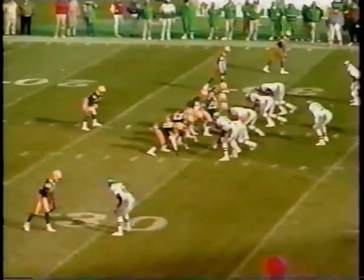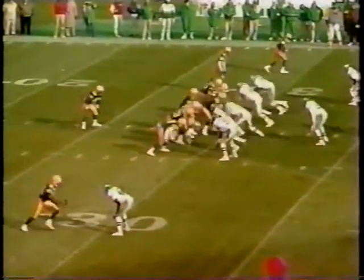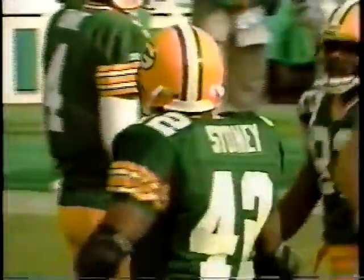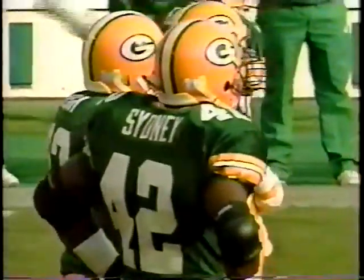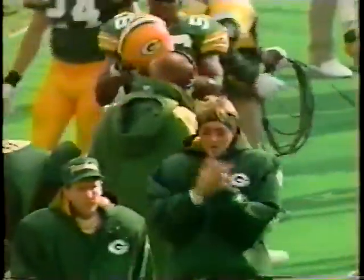2nd and 18. Ball mark at the 30. And the slow draw again. And Harry Sidney runs it ahead. We'll see where they spot the ball. 8-yard gain on the play. Is it close enough for a measurement? And that's the 3rd time that the Packers have gone to the slow draw.